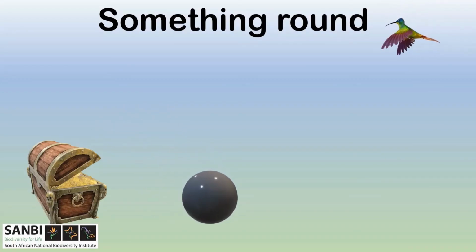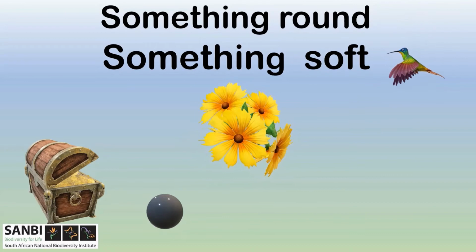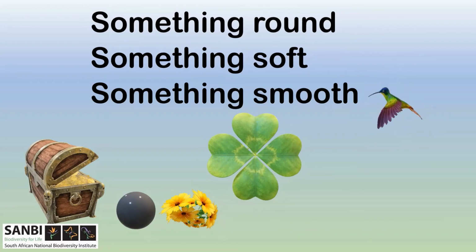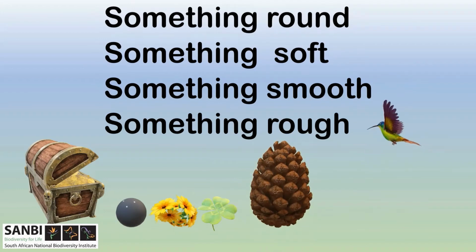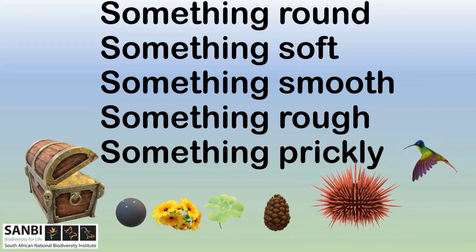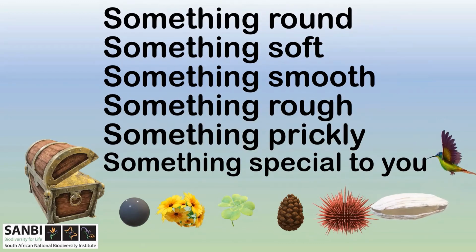Look for something round, something soft, something smooth, something rough, something prickly, and something special to you.